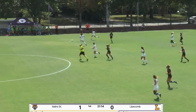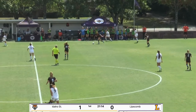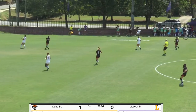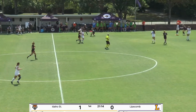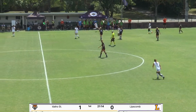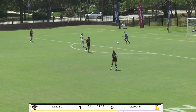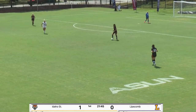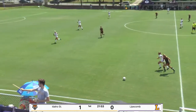Now Idaho State trying to put together a counter. That is Gabby Warta on the far side. It's actually Fulmer, rather, who somehow emerges from a pack of white jerseys. But a tough challenge from Faith Adams to get it back for Lipscomb. 22 minutes into this first half, nearly midway through this opening 45 minutes. Idaho State with the 1-0 lead.